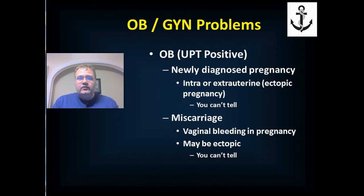This is typically going to be a surprise, particularly in the maritime environment where women are not supposed to be shipping out pregnant. They shouldn't have known pregnancies. So any new pregnancy diagnosis should be a surprise for the patient and for you. And so with abdominal pain and newly diagnosed pregnancy, you can't tell whether the pregnancy is inside the uterus, which can cause some abdominal pain, or outside of the uterus, what's called an ectopic pregnancy.